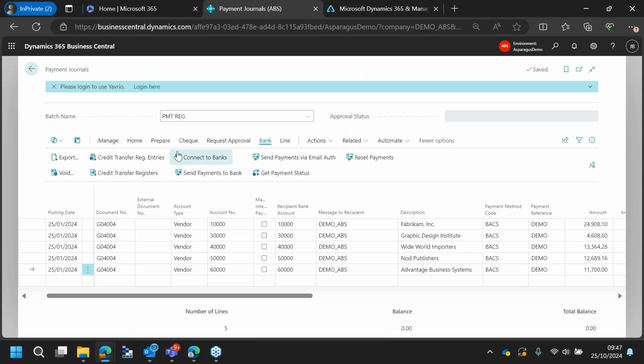Okay, so if you were using Yabrio, you could then just say send payments to bank, without having to export out the file. It would just automatically send the payments to the bank. You would obviously have to sign into your bank portal with your credentials, and depending on how the signatories work in your bank and how you've set it up, all of that process would still have to follow. It's just automatically sending these payments to your bank to create the batch for you to send. Okay, and then once you're ready to post, you could just go ahead and post the journal.